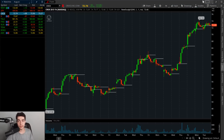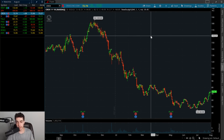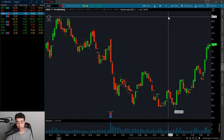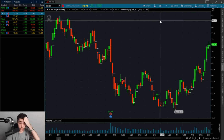In terms of earnings, I am planning to take a YOLO. These are high risk. These are lottery tickets. You can lose everything you put in very, very easily. So if you do take these, size accordingly. I am planning to swing trade CROX put options tomorrow. I'm most likely going to be entering the swing trade right before the market closes, holding through earnings.